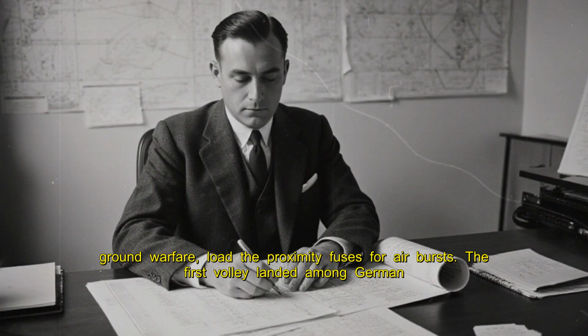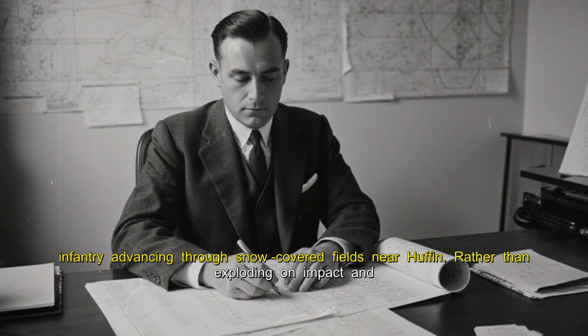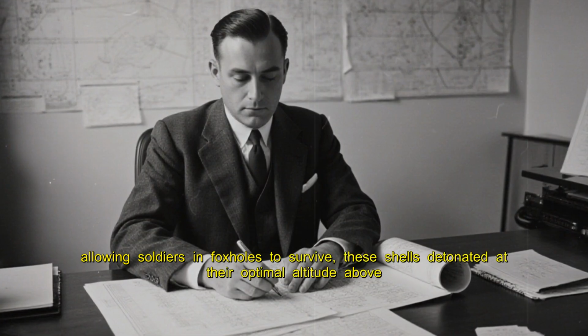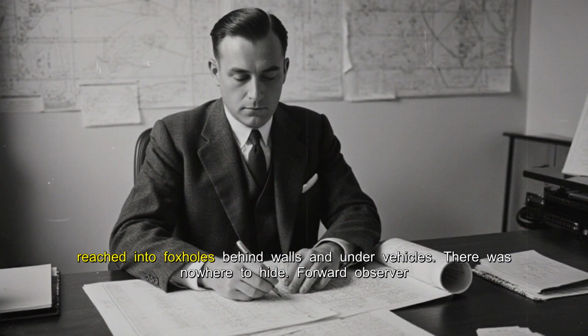The first volley landed among German infantry advancing through snow-covered fields near Höfen. Rather than exploding on impact and allowing soldiers in foxholes to survive, these shells detonated at their optimal altitude above the ground. This created a devastating effect, with fragments raining down in a lethal cone that reached into foxholes behind walls and under vehicles. There was nowhere to hide.